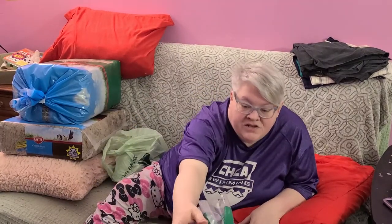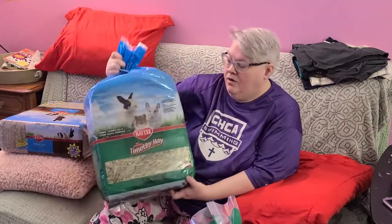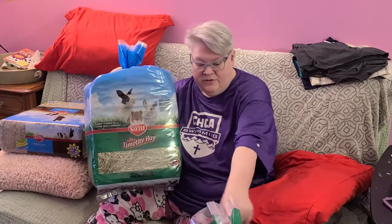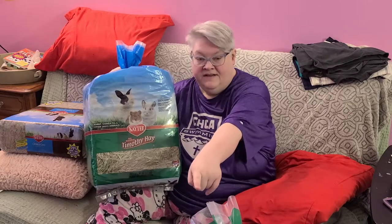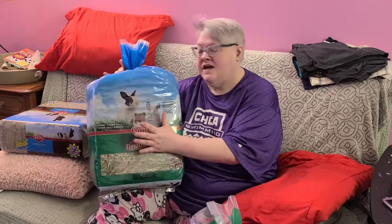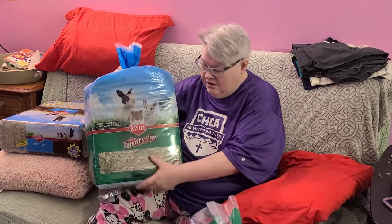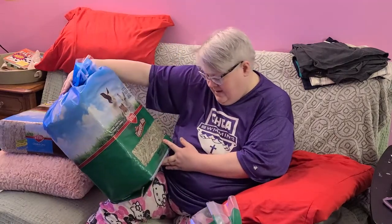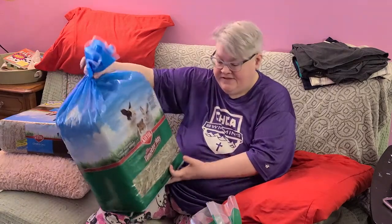Hence the reason why it's already been opened. I hope that's not disturbing you being able to see. We picked up this nice big thing of Timothy hay. So he still has some hay in there. He has this new hay plus this. I won't open this one right now, but wanted to get him that. This is 96 ounces.